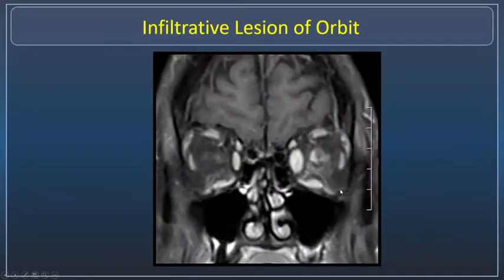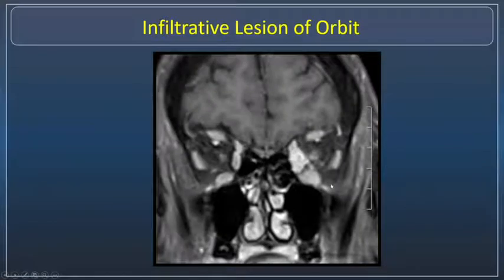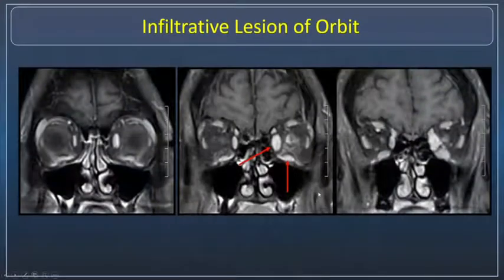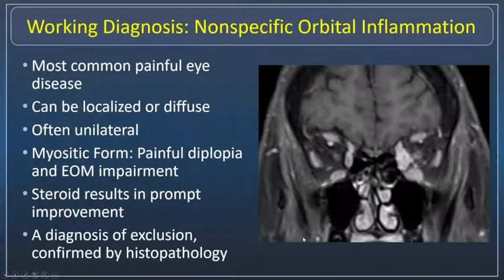We'll just go from front to back just to kind of go through this quickly. You'll see there's some enlargement and enhancement of the medial and inferior rectus muscles. Here's the coronal post-contrast images again. Again, the arrows just emphasize enlargement of the inferior medial rectus muscles, but there's also some stranding in the adjacent fat within the intraconal space on these particular images.